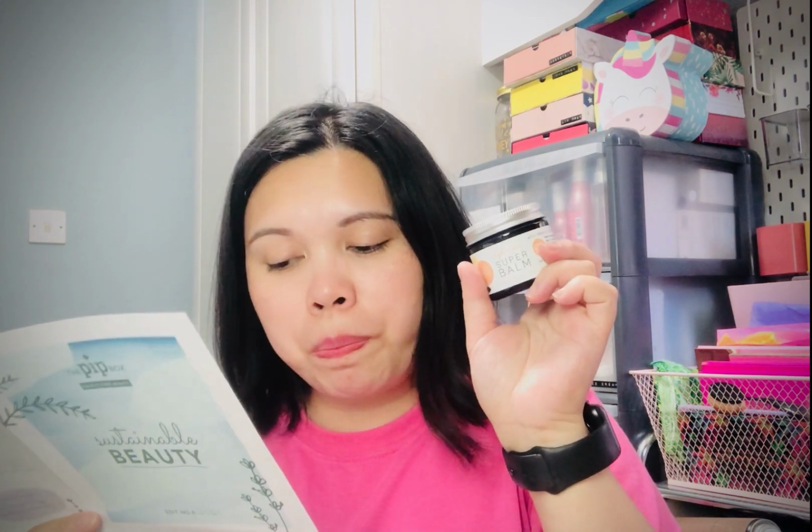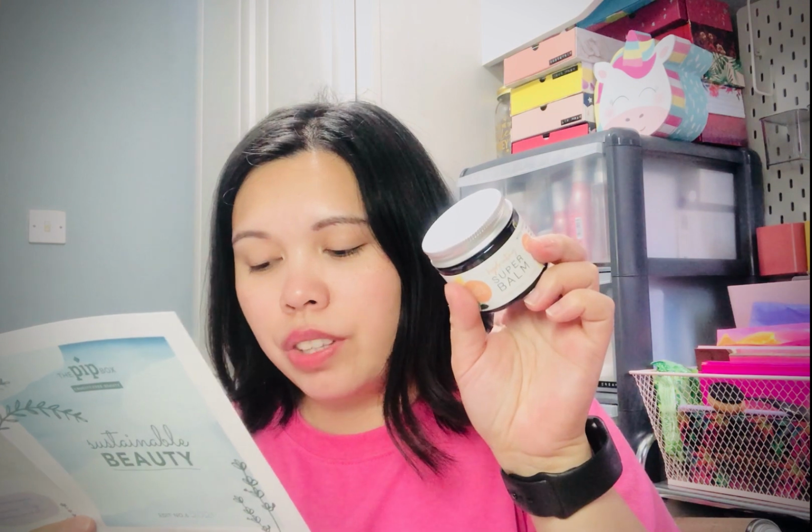Use sparingly on your face, targeting small areas of very dry skin where required. Definitely on my elbow. It's really dry at the moment, so yes, I will definitely use this product.